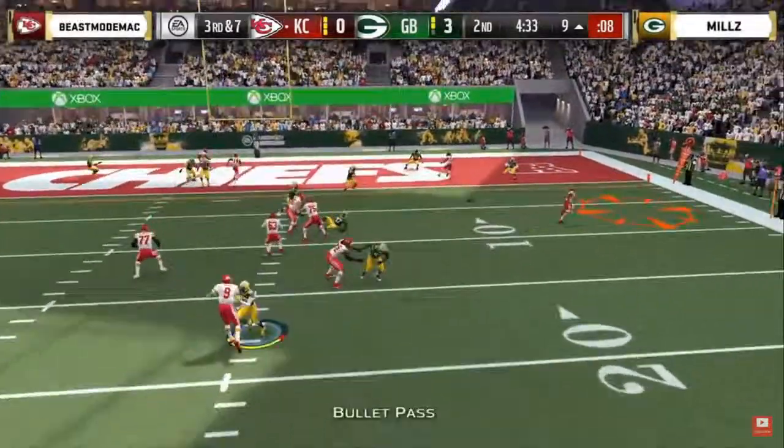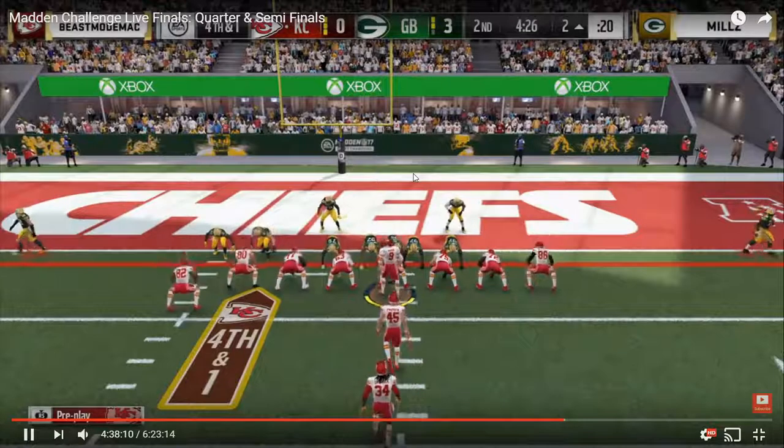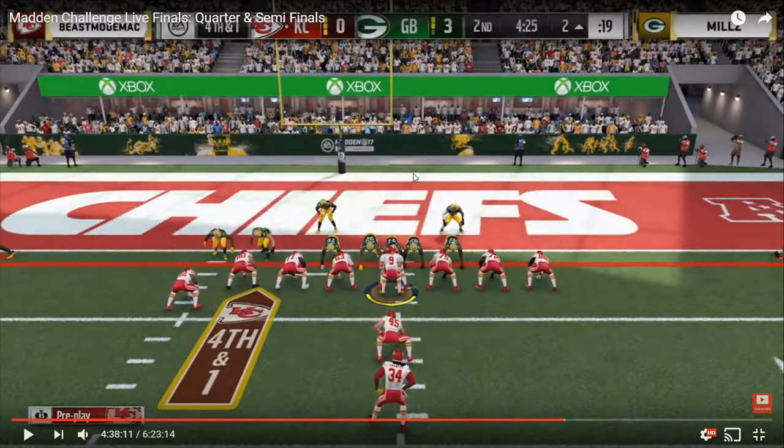And that's what he does. He sends him off the side. And it looked like Mac ran corner strike, hit Crowell out the backfield on the table route. So 4th and 1 right here. Mac goal line, Millz comes out, looks like the blitz C setup maybe.